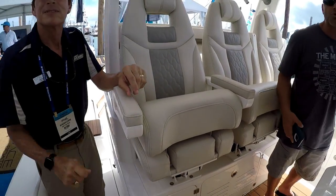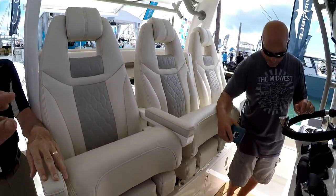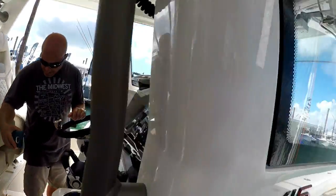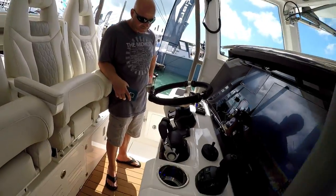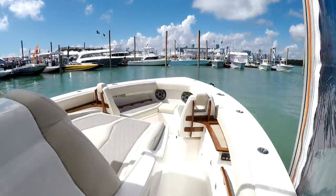Two inches, he said. The foam is so thick. Amazing. So you can charge your phones here, there's wireless cell phone chargers. I've never seen that. All the lighting and all the drink holders.